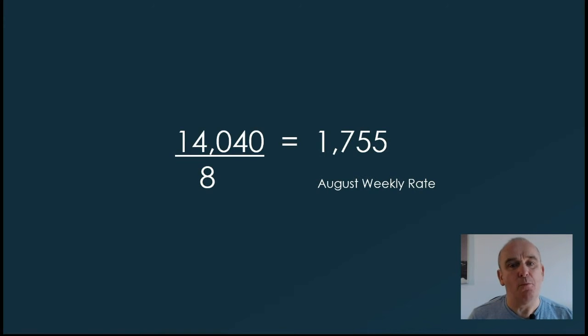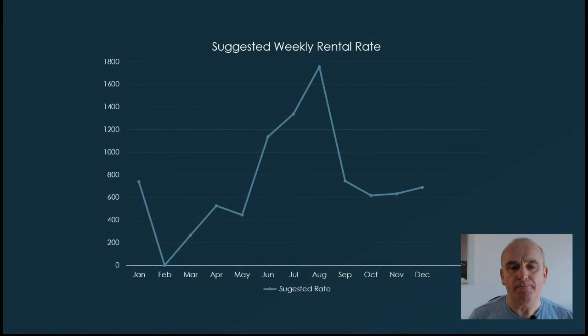Anyway, this is a simple model, and I need to test. So let's carry on the model. And here's what that simple model generates. This chart here tells you the rates purely by mathematics. You'll see that there's that spike in August, but you'll also see that because we never had a rental in February, this simple model is saying that we should charge nothing in February, and that's obviously ludicrous.